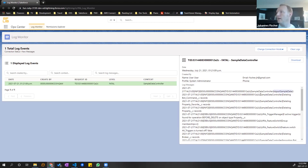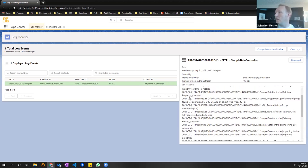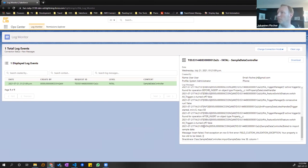You can see here the sample data controller import sample data method was invoked. Then you see different things happening within the method. It was deleting the previous records, doing some more stuff. You see even a message from the trigger framework as it's starting to populate things. If you scroll to the bottom, that's usually where you find the meat of the issue, which is the error message. What we're seeing here is fail to import sample data. The message says, hey, insert failed because there was a custom validation exception. Your property is too old to be listed.